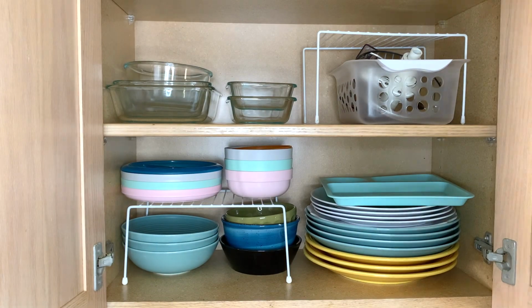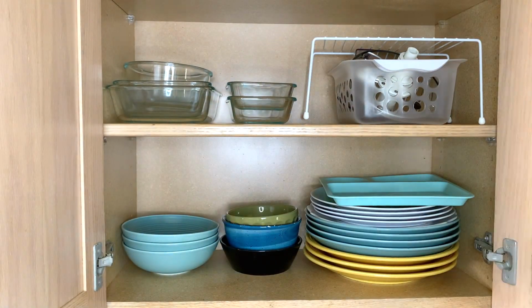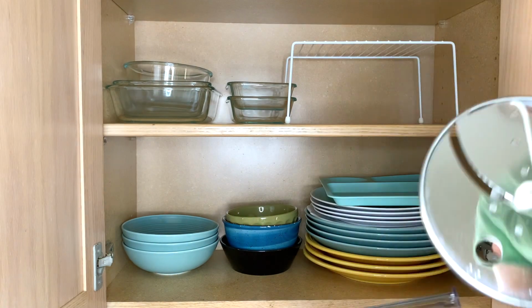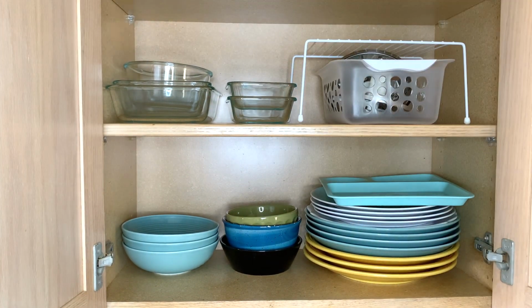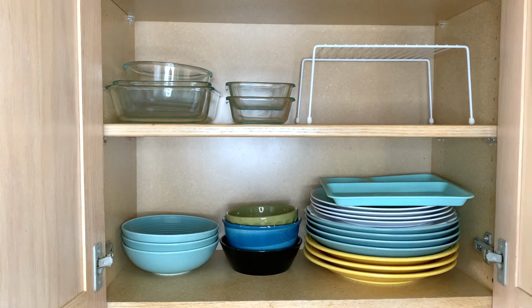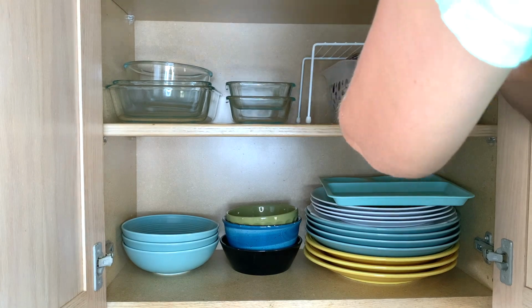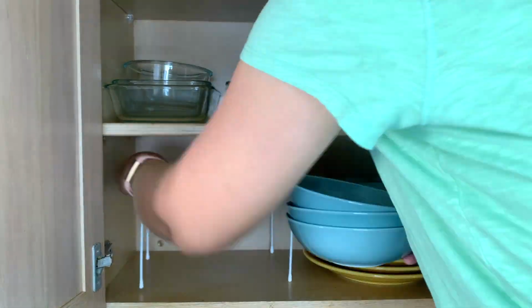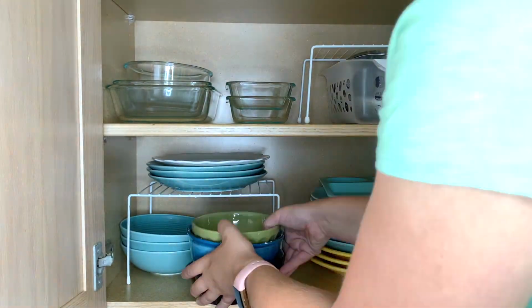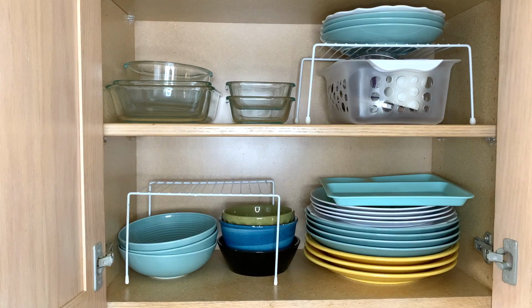So I ended up finishing this, and then I went and organized something else, and I went back to it and I redid it because I just was not happy with it. It wasn't what I planned. It wasn't what I wanted. And the thing that I ended up doing was I actually removed all of the food processor accessories from this cupboard altogether. It just wasn't fitting, and really they should be by the food processor.